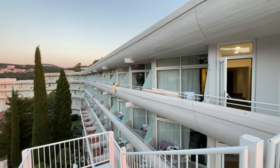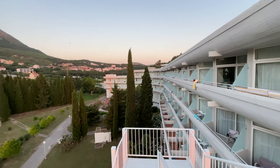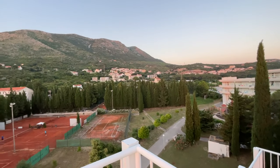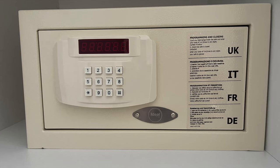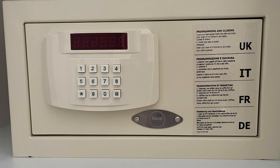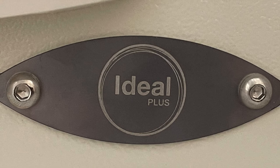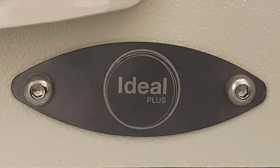So that's our room. Not what we expected after paying all this money, but it's not the room you're really interested in when you're on holiday. It's the views and what you can get out of it. We've also got a safe in our room, and you still can't get away from plumbing when I go on holiday, because the safe is made by Ideal. I wonder if it's the same company as the Ideal boilers.